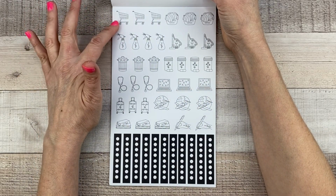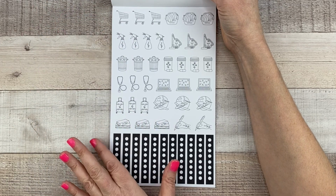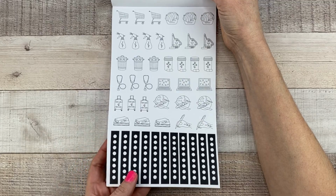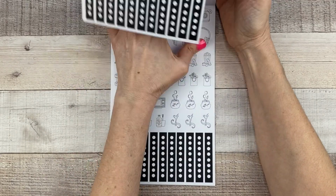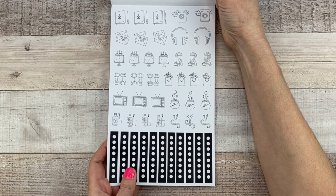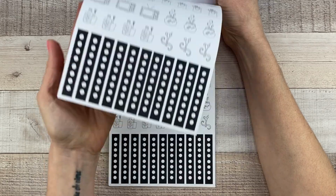These are on paper. We've got a shopping cart and a little spray bottle and a suitcase, stuff like that. And then we have some to-do list things right there. Here's different ones, you know, for working out, TV, manicure, stuff like that.